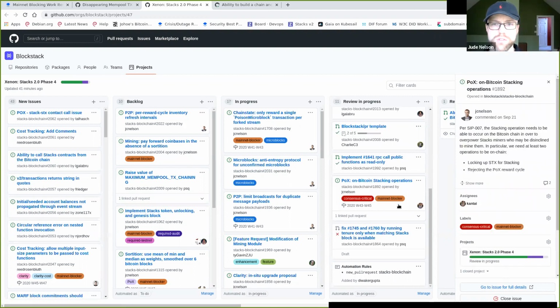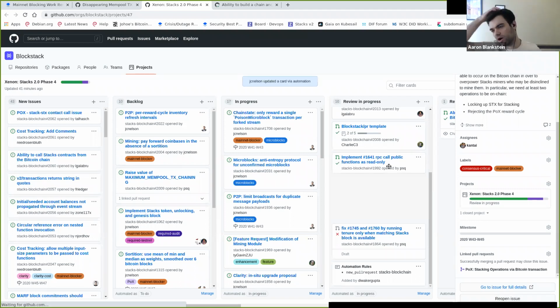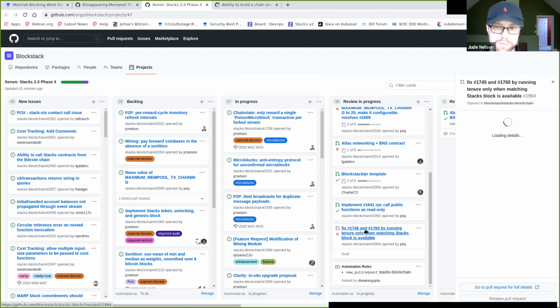Oh, I think this issue should be closed because we just merged the PR for this already. Same problem. Yeah, I think that it only auto closes issues if it's merged to master. Okay. Oops.